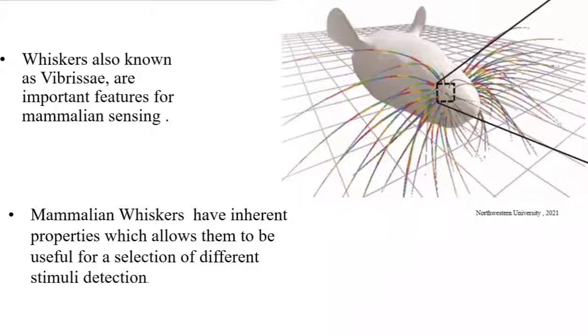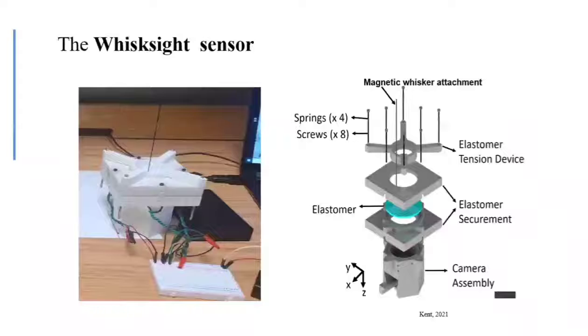Over the years, engineers have made several attempts to replicate these properties of whiskers into mechanical devices that can perform with similar characteristics. At Carnegie Mellon University's Microrobotics Lab, a model has been developed that replicates these exact properties of mammals into configurable devices that can similarly detect stimuli without any optical dependencies.